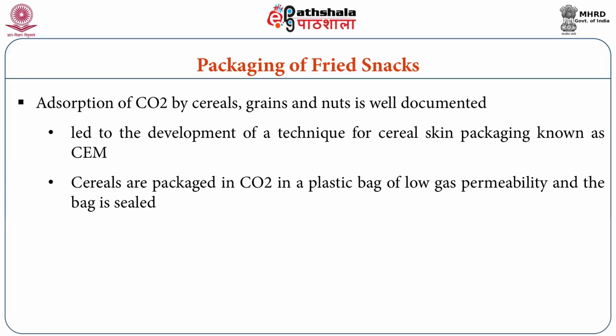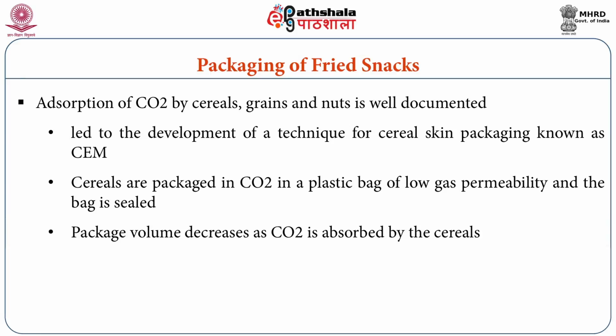In this method, cereals are packaged in carbon dioxide in a plastic bag of low gas permeability and the bag is sealed. The package volume gradually decreases as carbon dioxide gas is absorbed by the cereals and finally a skin package is obtained, as we have seen in the case of peanuts.